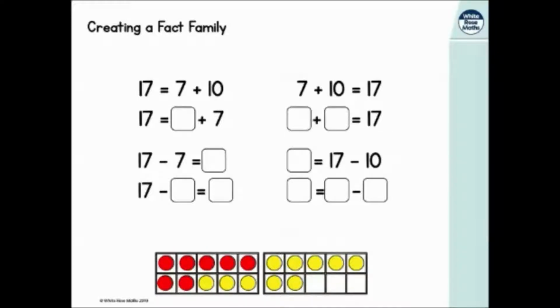Here, our whole is 17, 1 part is 7, that's the red counters, and 1 part is 10, that's the yellow counters. Our top row shows us addition calculations. We've started with the whole here, 17, and we've said 17 is equal to 7 plus 10. On the other side, we've started with the parts. 7 is a part, and 10 is a part, and 17 is the whole. So swapping where our whole goes allows us to create 8 calculations for each fact family. 4 additions and 4 subtractions.